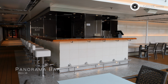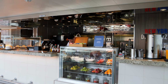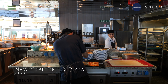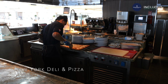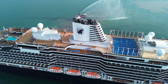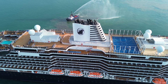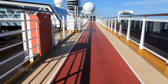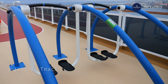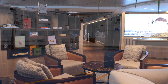On Deck 10 above the Lido Pool area, you'll find the Panorama Bar on the starboard side. And on the port side, you'll come across New York Deli and Pizza. This casual eatery is included as part of your cruise fare and serves delicious freshly prepared pizzas throughout the day and early evening. On Deck 11 aboard Nieuw Statendam, you have a relaxing and quiet sun deck area at the aft to sit back and watch those wake views. If you're feeling a bit more active, you have the jogging track which wraps around Nieuw Statendam's sliding retractable roof for the Lido Pool, or you have the sports court to use at your leisure.